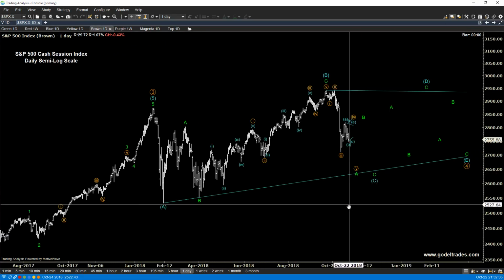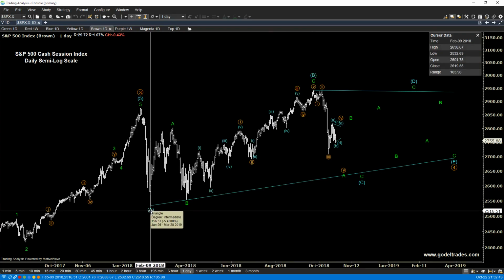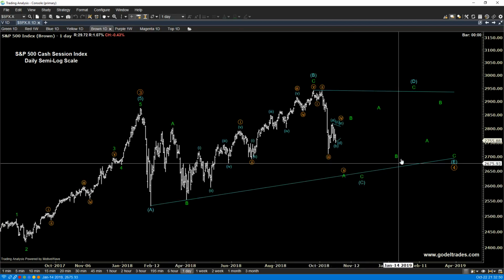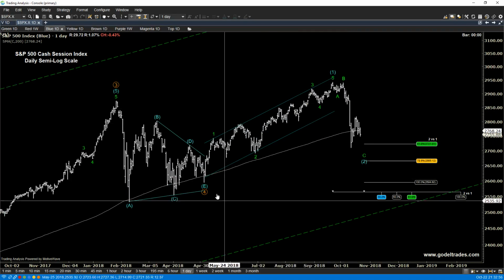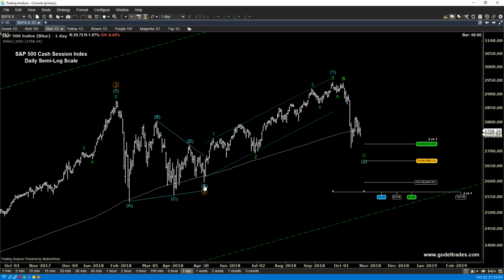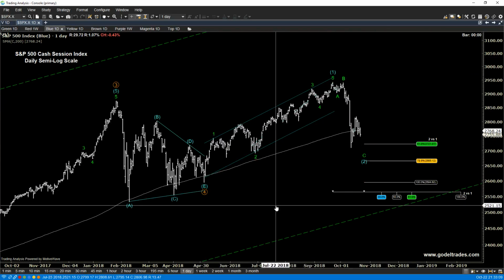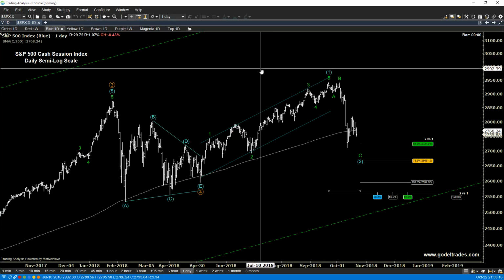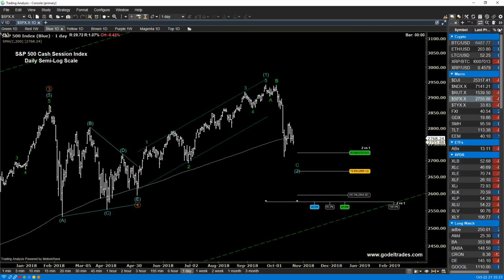Yes, we still have this triangle count, which could support a move lower as long as we don't break below this low here of 2532.69. We could get down and hang out around this 2600 area, but I favor this count. So if we break below this wave 4 low here, which is currently 2594.62, which is also this 100% line, essentially the start of the wave 1 advance, that would be of concern for me. Then you could potentially consider this the end of the cycle, and we're entering a pretty significant correction. Okay, so keep that in mind, guys. I hope that helps with the indexes.